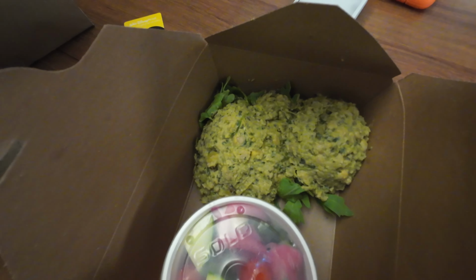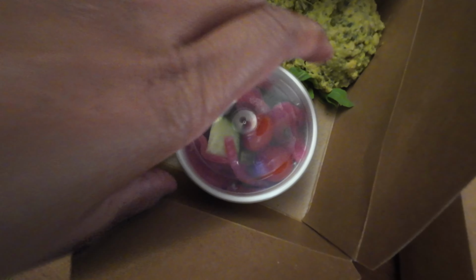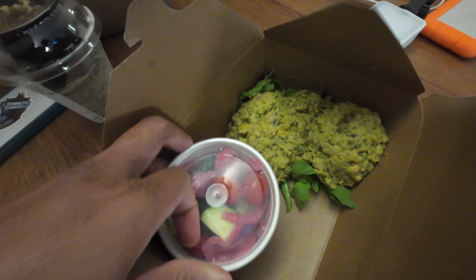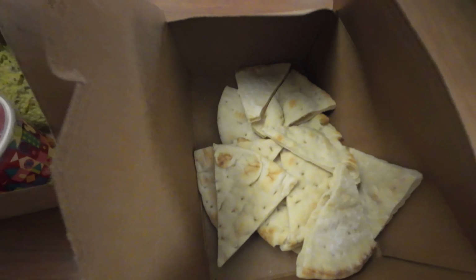The photo on the menu looked really good. It looks really good. It almost looks like an egg salad, but you can see the chickpeas in it. I have a side salad here with tomatoes, onions, bell peppers, and such. This looks really tasty. I've got a whole bunch of pita slices to go with it. So I'm gonna dig in before it gets too late.